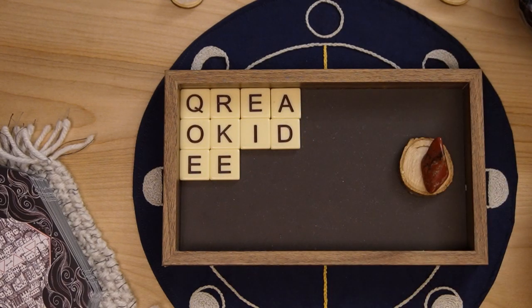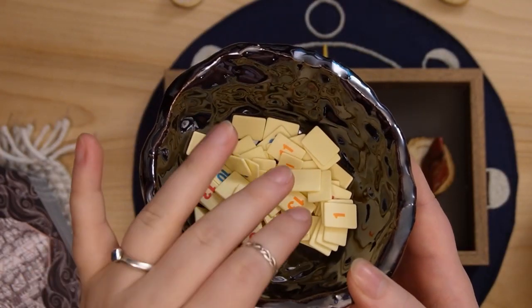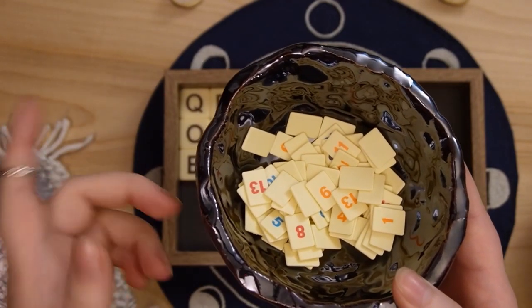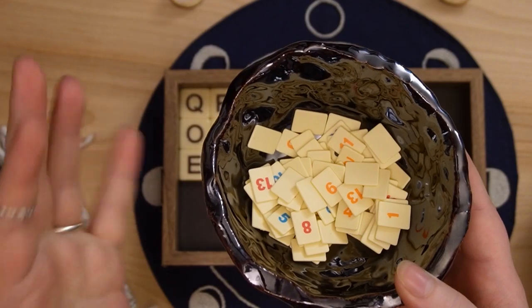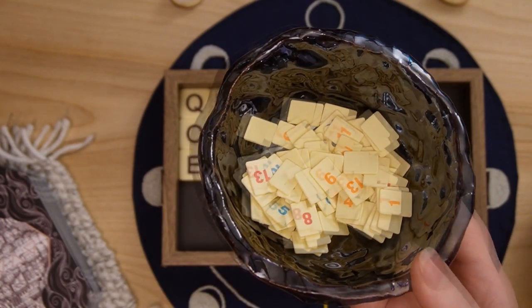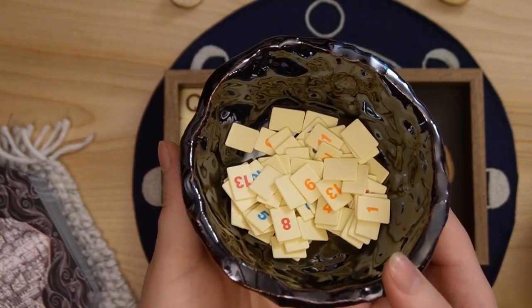So we're going to be moving on to your number tiles. These are going to work very similar to the letters, only instead of spelling things, we're actually going to see if you have any repeating numbers for angel numbers, spirit signals and signs from spirit guides or other guides in your life. And we're also going to see if there could be any specific dates that are really important for you over these next two weeks.